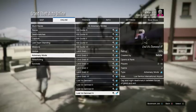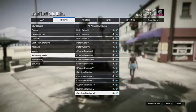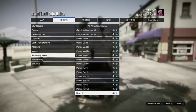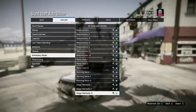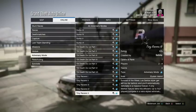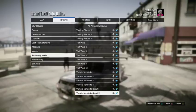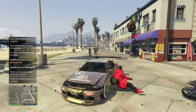Kill quota, land grab. Lost versus damned. Offense, defense, overtime. Power mad. Power play. Relay. Resurrection. Siege mentality. Slipstream. Stockpile. Sumo. Siege mentality is a fun one. Trading. Turf. Vehicle. And nope, doesn't look like there's any new stuff.